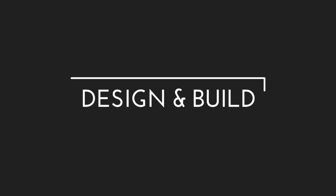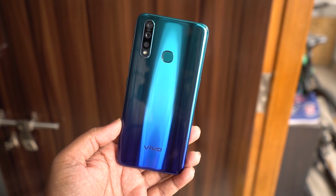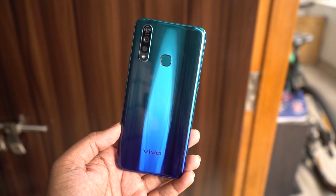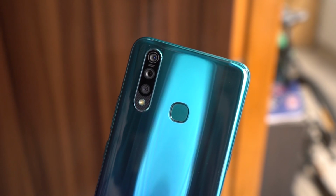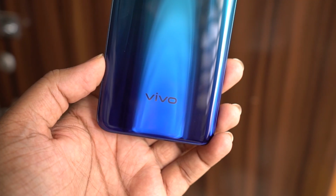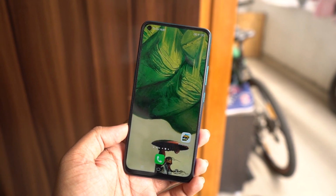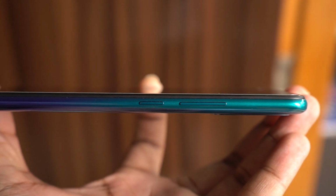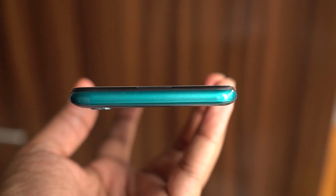This phone is available in 3 colors: Mirror Black, Sonic Black and Sonic Blue, and this is how the Sonic Blue color looks like. It has a 3D curved fiberglass on the back with a cool reflective pattern, which obviously looks pretty cool. At the top you get the triple camera setup with a single LED flash followed by the fingerprint scanner. At the bottom it just has the Vivo branding. On the front you get that massive display with the punch hole design and earpiece at the top. On the right side it has the power button and the volume buttons made of metal and have a nice clicky feel to them. At the top it is completely plain.